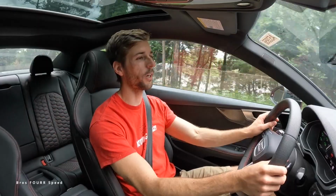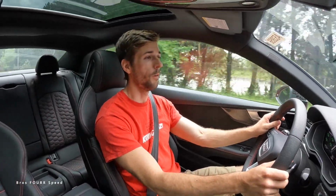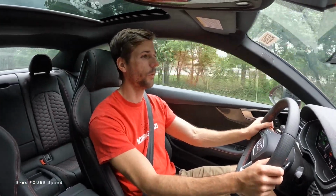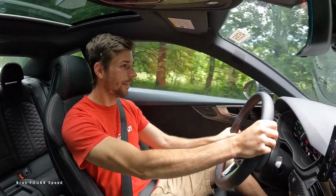This one, like I mentioned earlier, is right around $88,000. We have about 10K worth of options for this particular model, and I think this is done up very nicely with everything that it has. The shifts are so quick too, and even coming around a turn like that, it handles so well.